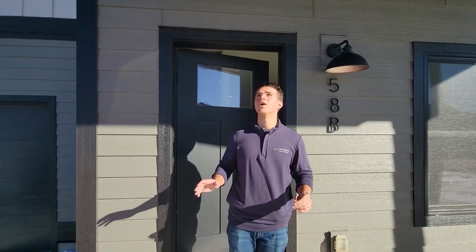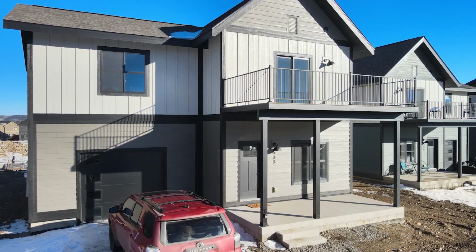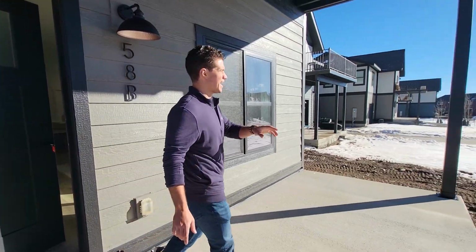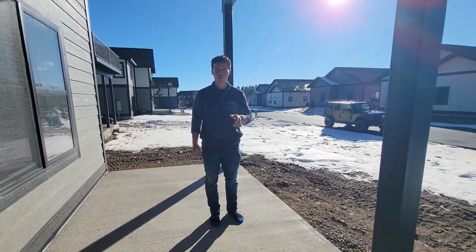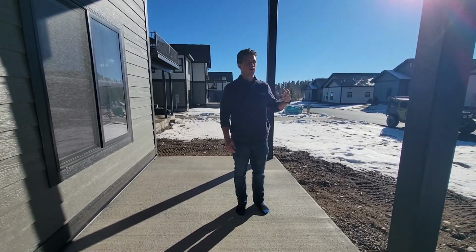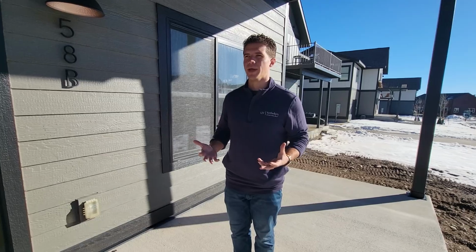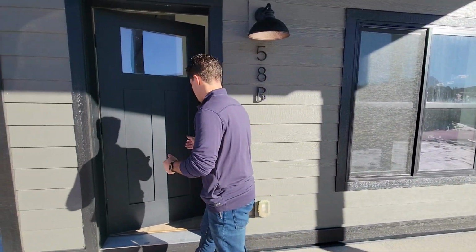Okay, before we enter the home, one of the amenities that you get here is a nice covered little patio, which is great because it keeps the snow off. Another thing I do want to mention is that our common area roads here are going to be plowed for you as part of your HOA. And then you also have trash removal service, which is really great. I think the HOA is about $90 a month, so very inexpensive for the value that you get.